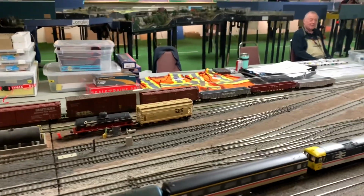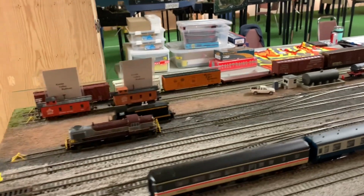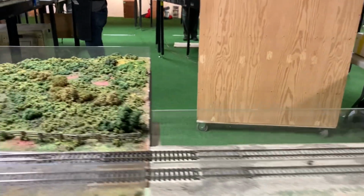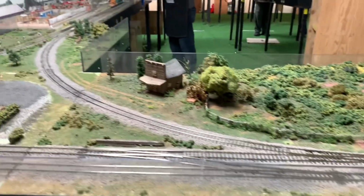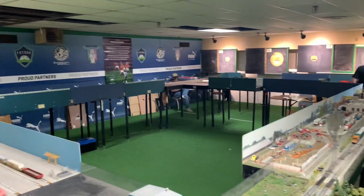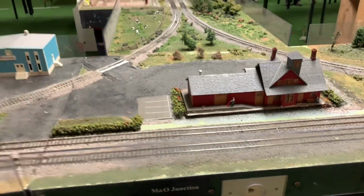Another British locomotive sitting in the passenger yard. A couple of diesels sitting up in the engine facility. We're now crossing Rideau River, moving up to M&O Junction. If you go up that way, that's actually the mid loop. You can see Vesta and MP Foods there. But we're going to continue on around the outside here.